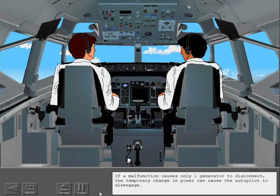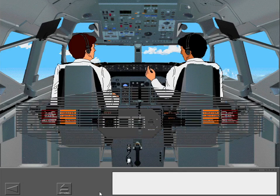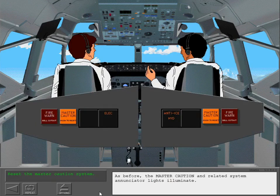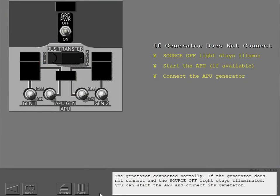If a malfunction causes only one generator to disconnect, the temporary change in power can cause the autopilot to disengage. It can be engaged again after power to the transfer buses is stable. As before, the master caution and related system annunciator lights illuminate. The related source off and generator off bus lights illuminate. Try to connect generator number 1. The generator connected normally. If the generator does not connect and the source off light stays illuminated, you can start the APU and connect its generator.